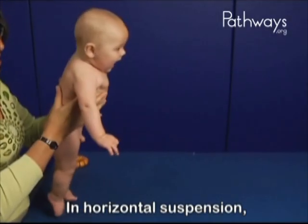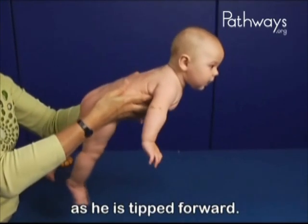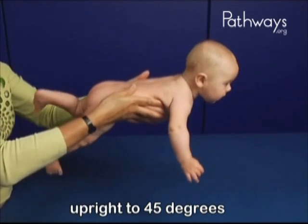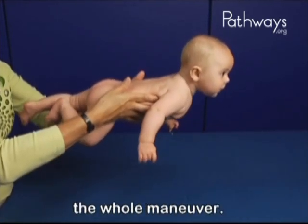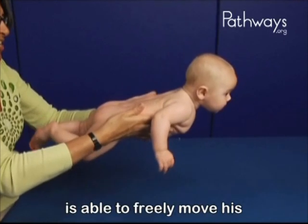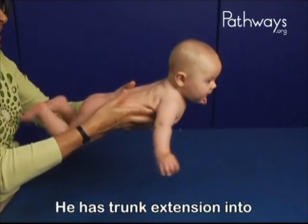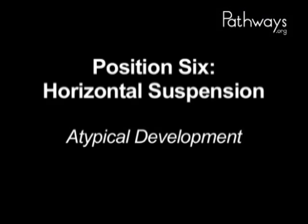In horizontal suspension, Marty is able to keep his neck and trunk extended as he is tipped forward. He maintains his head upright to 45 degrees above horizontal, holding it steady in midline through the whole maneuver. He shows good trunk extension with scapular adduction, but he is able to freely move his arms and legs in this position. He has trunk extension into the lumbar spine.